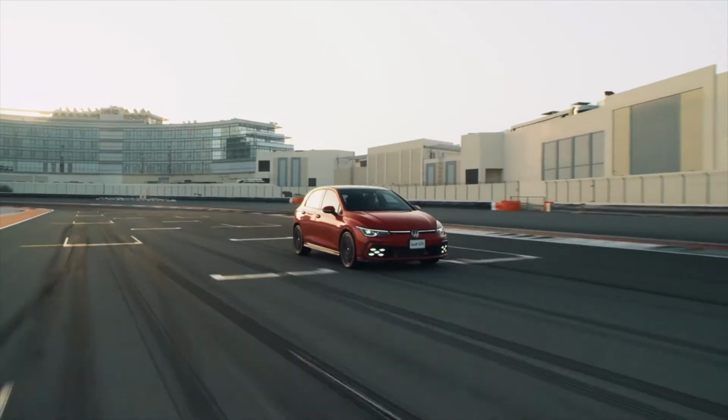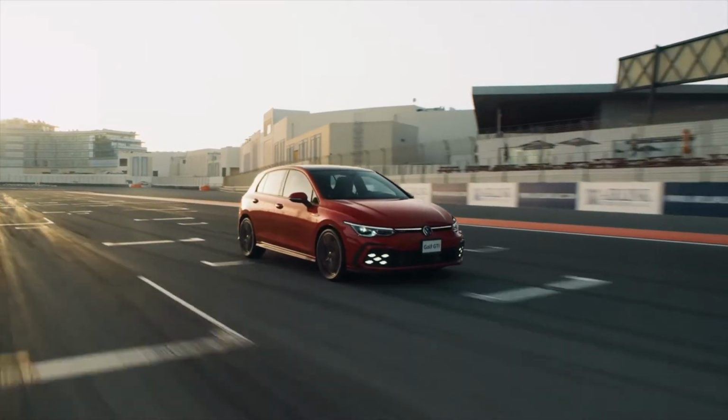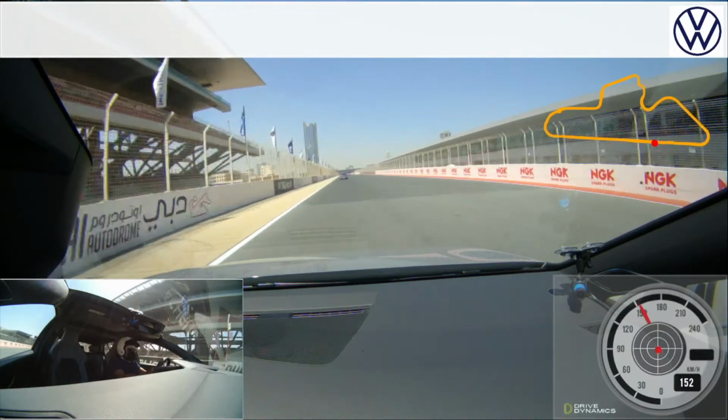Well, many of you petrol heads will find to your horror that the gear lever has shrunk. I've shifted to the sport mode. And it sustains.